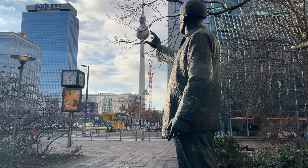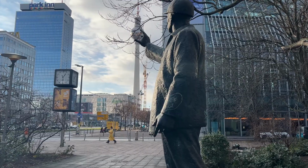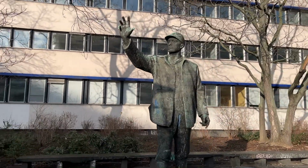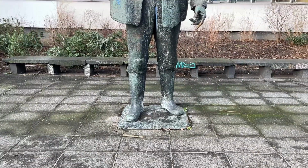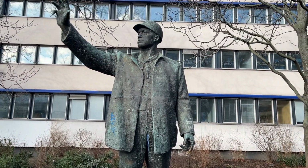Let's see if we can get a handle on Alexanderplatz. Thanks to the help of the construction worker, a bronze figure who stands 3.5 meters tall. And he stands in front of what was then the House of Civil Engineers. It's a monument to workers, to the proletariat. This is a GDR-era statue. He was cast for the 20th anniversary of the founding of the socialist state.